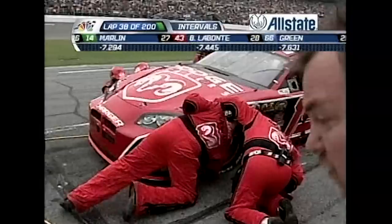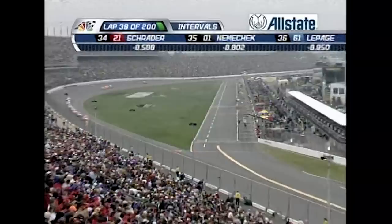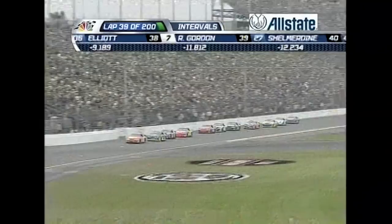Been a tough Speedweeks for Evernham Motorsports. One of their cars, Scott Riggs, did not make the Daytona 500. And now trouble early for Jeremy Mayfield. Yeah, Jeremy's going to go a few laps down. He's already three laps down. Be tough to overcome today.